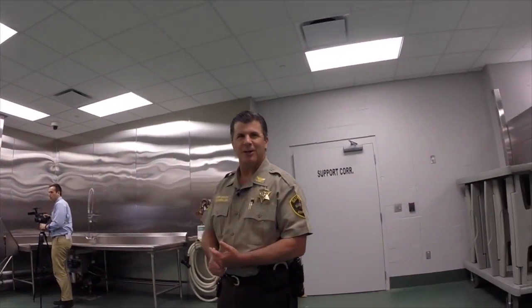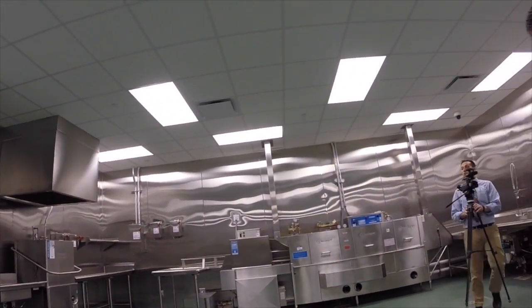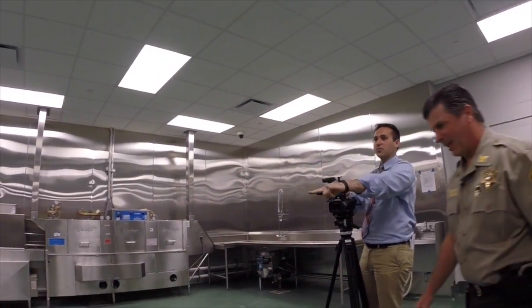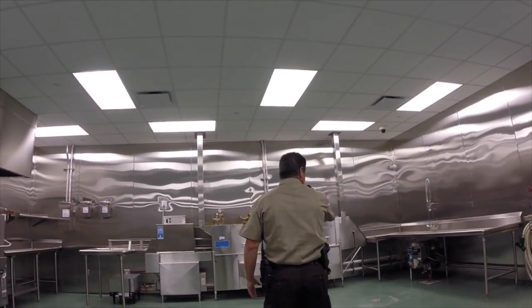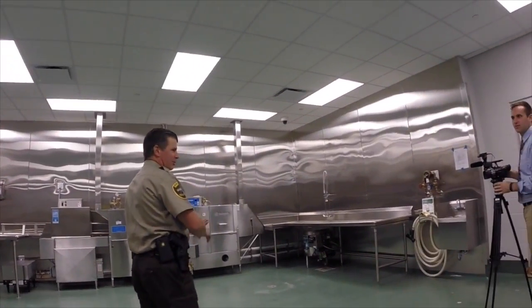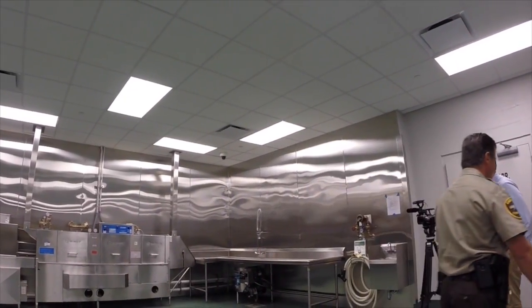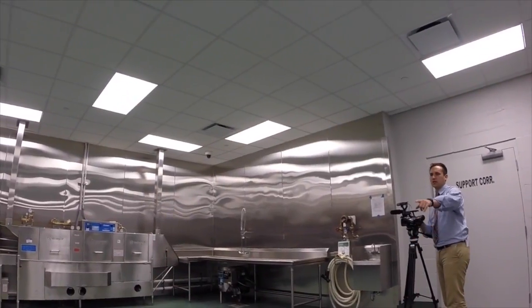You've seen the old kitchen, right? Yes, sir. I think you can fit it in that spot there. Oh, could you really? The old kitchen could fit into that. The whole entire kitchen probably would fit into this area, including the freezers, the storage, everything else. You could have recreation in here if you really wanted.